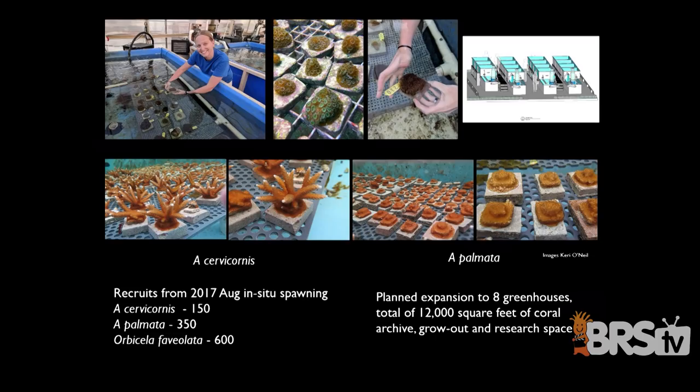Kerry O'Neill oversees the husbandry at the Center for Conservation, and she's the unicorn of coral. She's amazing. This is some of the corals that she produced from in-situ spawning last year. This is a year's growth of Acropora cervicornis, a critically endangered species, and they are having incredible success. These are Acropora palmata. Each one of these is a separate genetic entity. They're arguing there's probably more genetic material in this one tank now than left on the Florida reef tract, which is insane. And this is from one in-situ spawn.